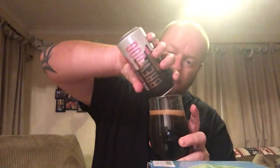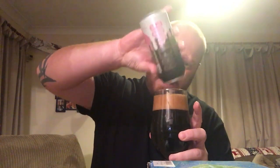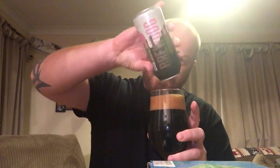BREWDOG, one of those breweries that you just never know what you're going to get. One minute they can do something that absolutely blows you away, and then they'll do something that is just absolute garbage. It's poured nicely. Looks the part. Leave that can there so we can all see it. It's got a really dark, tanned, fluffy looking head on it, which is disappearing rapidly, I must say. Other than that, I can't really see much in the way of any red bleeding through that. That is pretty dark with a nice tan head on it.